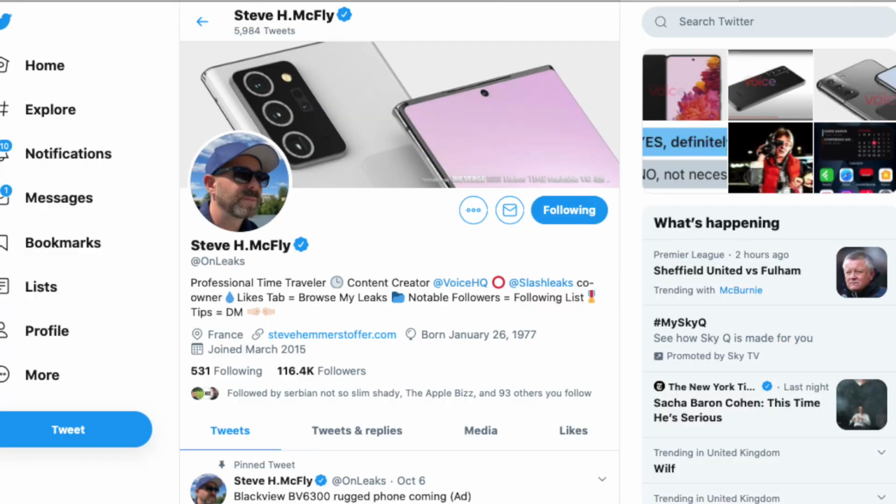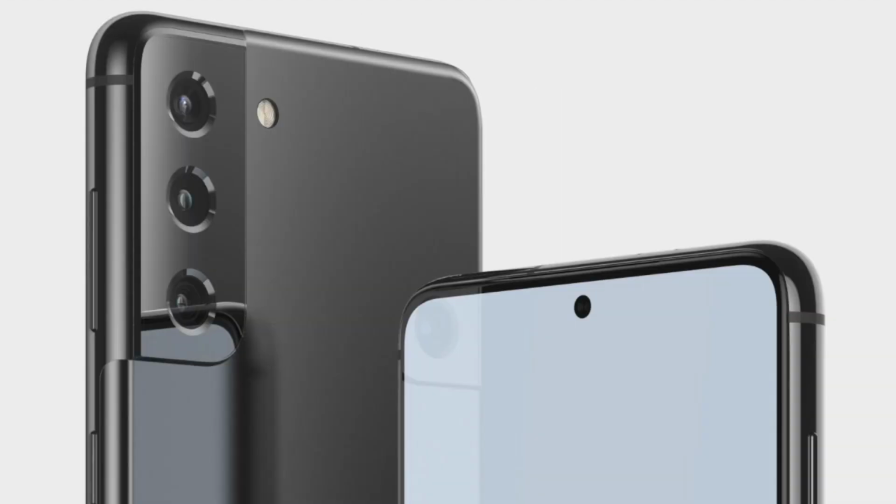And the next part is renders. We have renders from OnLeaks, who is a very credible source. He's leaked a lot of things in the past, so we know that this is pretty much the final design. And well, they've definitely divided quite a few people. So on the front, they do look a lot like the Galaxy S20 series, but on the back, yeah, that's where all the action is because it looks unique.